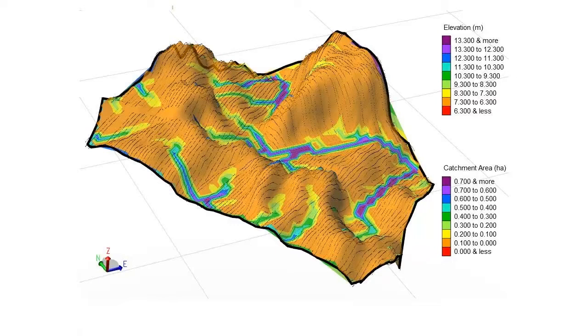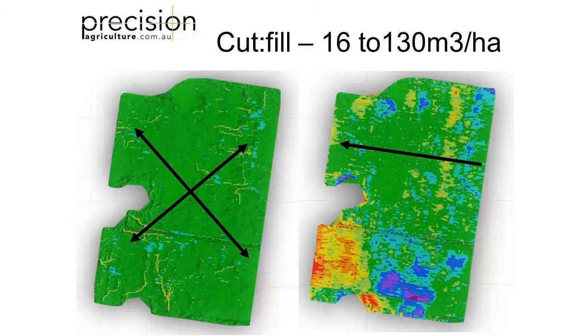GPS buckets? Yeah, so instead of having laser control, it's controlled by GPS. So I'll jump onto that. Basically you can nominate where you're going to do your cuts and fills. Whereas a laser bucket doesn't know where it is really, it's cutting to a grade. This actually knows where it is, so you can get your cut and fills right down.